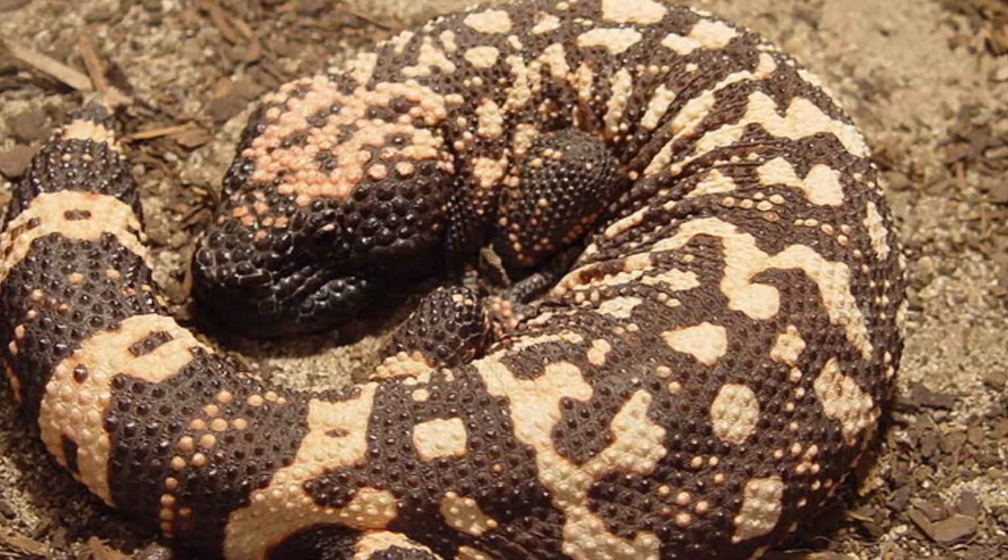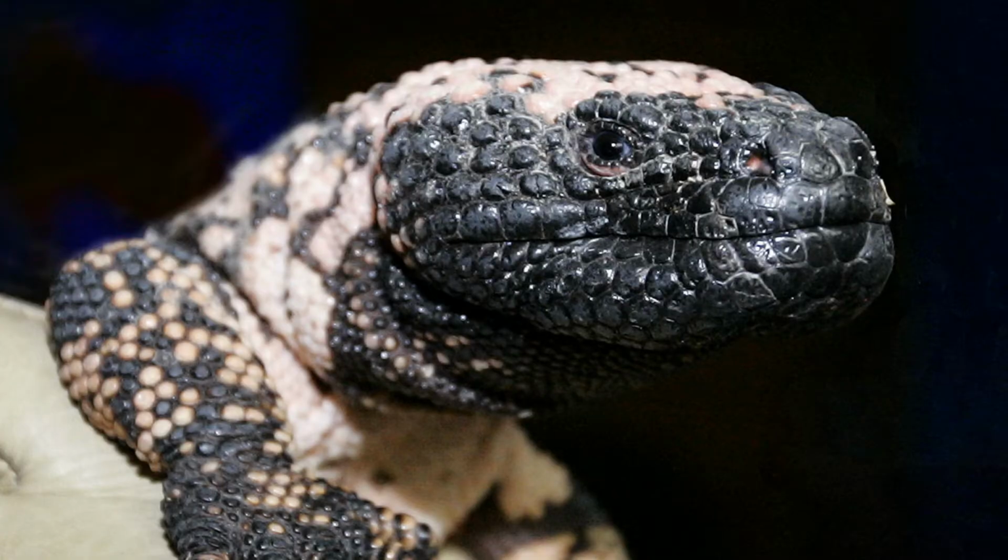Number 1, the Gila Monster. Calling this guy a monster is a bit of a misnomer, as they're actually a pretty attractive little critter, with black and orange beaded appearance and a mouth that, dare I say, looks like it's smiling.